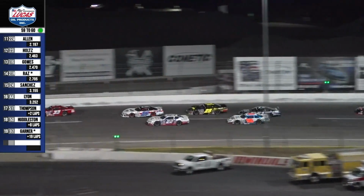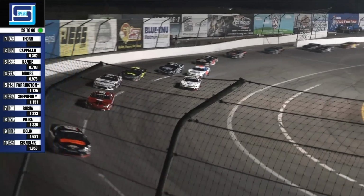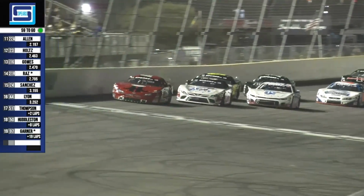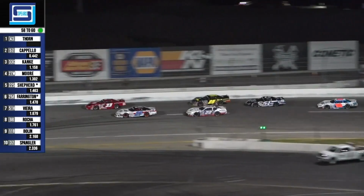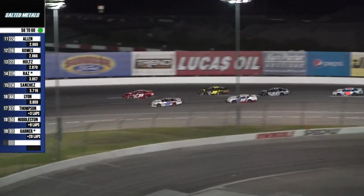But man, look at this group out of turn number 2. Rocha in the middle of it. Remember Carlos Vieira? Remember us saying that he was having a terrible night? Well, he's back up there. What a recovery for that 51B. I mean, that was maybe 15 laps ago we were talking about that. And look at this pack of race cars. This right here is a spectacle of Irwindale Speedway and the Southwest Tour cars.